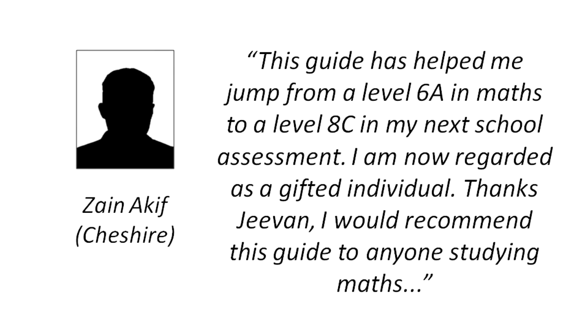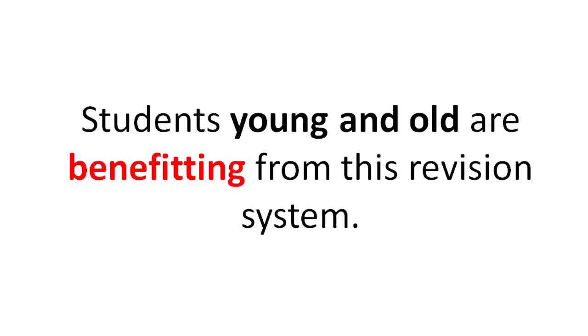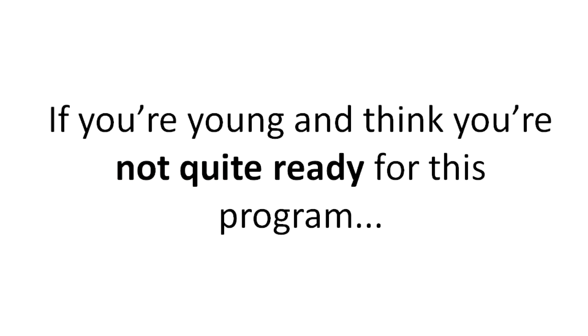This is what Zain Akif, a Year 8 student from Cheshire, said about my revision system. "This guide has helped me jump from a level 6A in maths to a level 8C in my next school assessment. I am now regarded as a gifted individual. Thanks, Jeevan. I would recommend this guide to anyone studying maths." Students young and old are benefiting from this revision system. If you're young and think you're not quite ready for this program, think again.